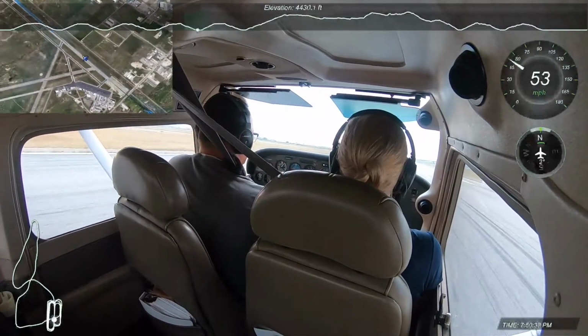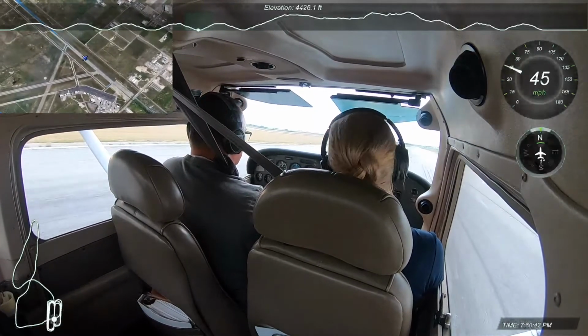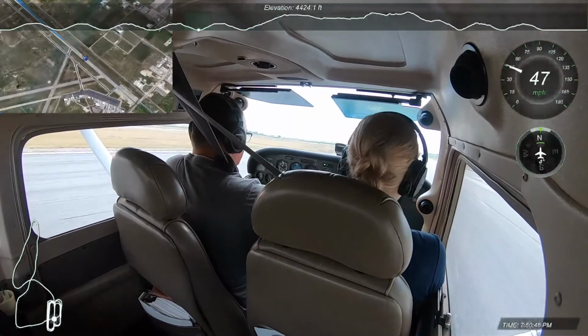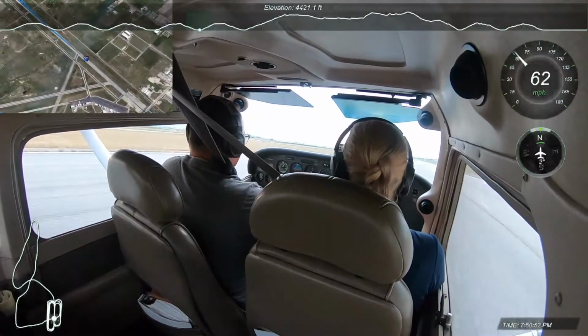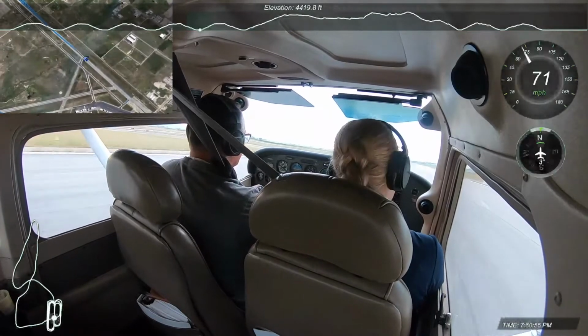Okay, flaps up. And then brakes. Alright, good job, you can go. Okay, no flaps. That was a little bit funny. Sorry. You made it. Energy management issues there. I was too slow, too early.